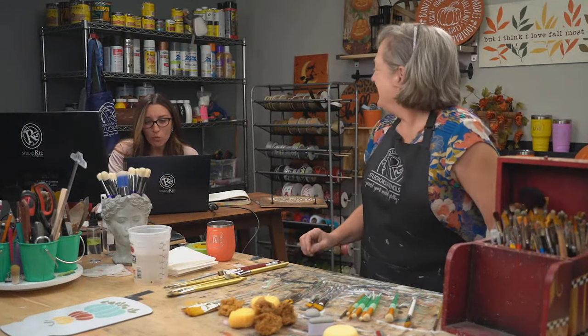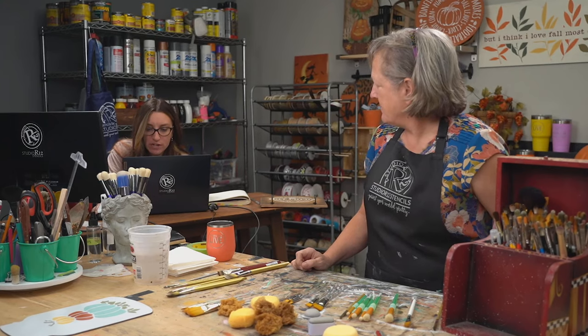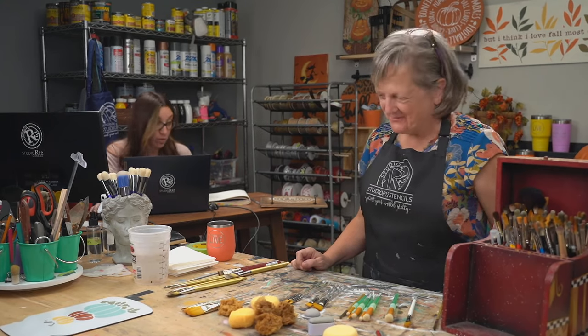My turn. So many words. Kat asked, when your brushes are no longer straight due to paint dried up in the ferrule, is there a way to straighten the brush? I heard you can boil your brushes.